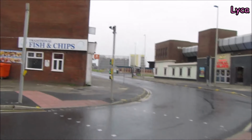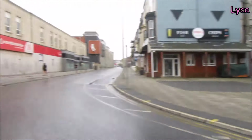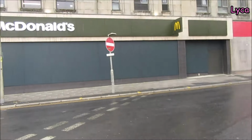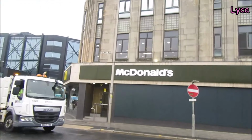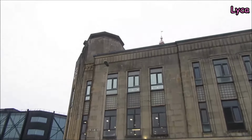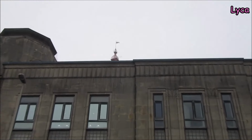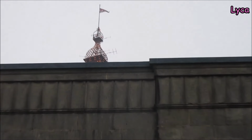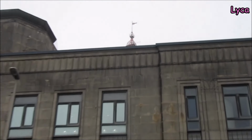Let's get across on this middle island here. We've got traditional fish and chips on that side. And on that corner, we've got the Edith Centre, which houses McDonald's now. Just see the top of the tower there. Look at that. But when I was a kid, this was Marks and Spencer's.